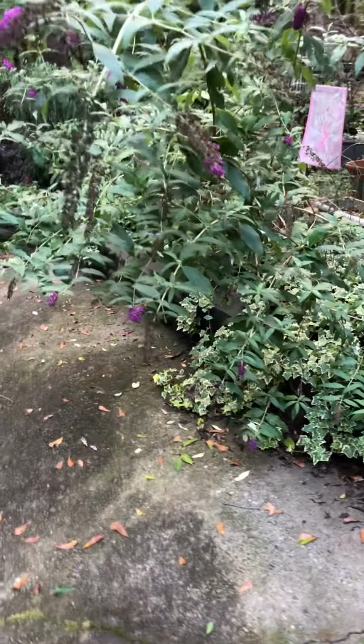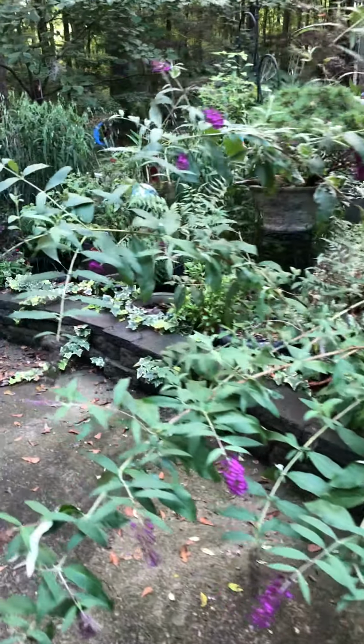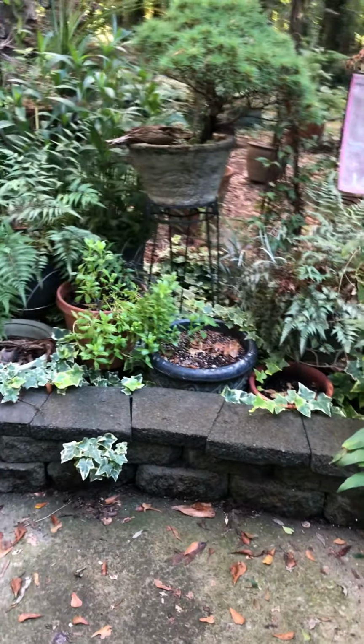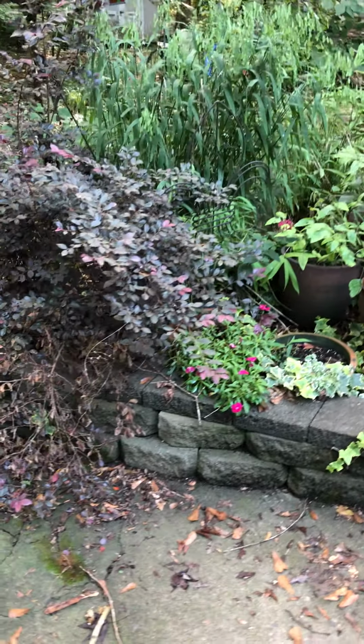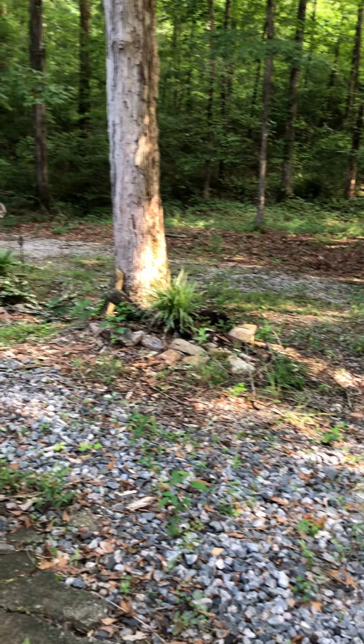Okay, so I guess I'm doing the tour anyway, aren't I? I can't have a garden in the shade. I don't know if there's any coleus over here or not. I don't think there are. I don't think there is.